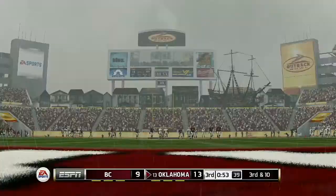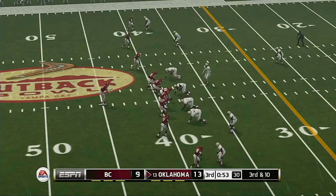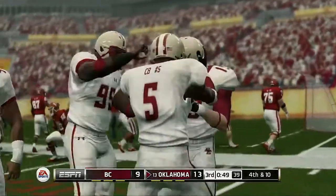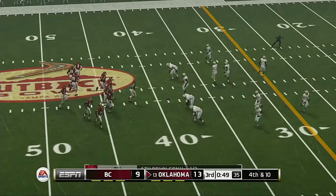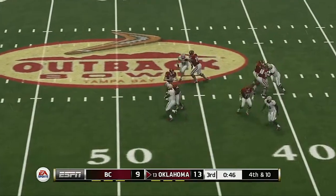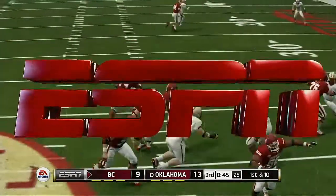Number 13, here's the eighth play of the series. Oklahoma is up by four. Looks like they've decided to go for it here. There are five wide receivers split out. The quarterback in the gun. Moves up, and the defense has got it. Not sure about that play call as they fail on fourth down.